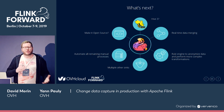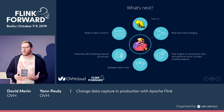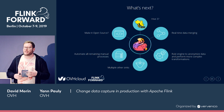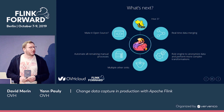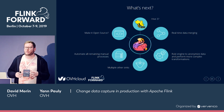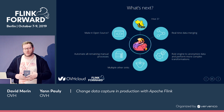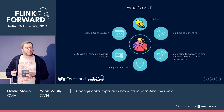That would simplify the job itself and make it a lot easier to manage. We also have some features that we would like to add to our pipeline. The first one is real-time data merging, so to pre-process data for our BI team before they do the query in the sync, and create new structures. This is kind of easy to do, but we still need our BI team to tell us what they want to do in the end. So we are waiting for them on this side.